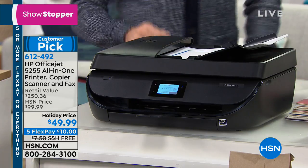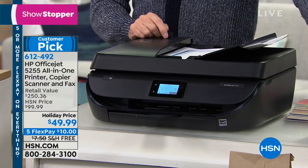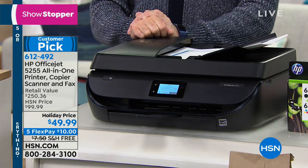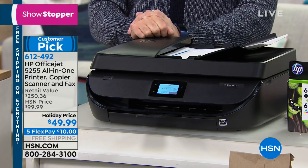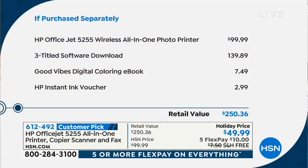So, folks, again, it's a huge customer pick. People love this at $99.99, but it's our lowest price we've ever offered. I'm going to show you, if purchased separately again, it would be over $250. Wow. So we're doing like 80% off what would be a retail. You get that printer that is the latest and the greatest.